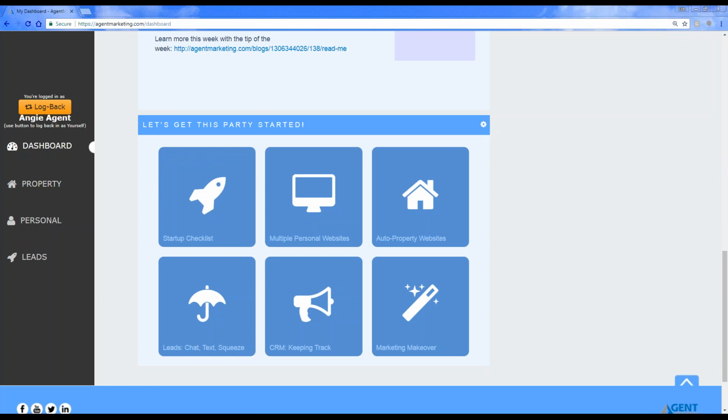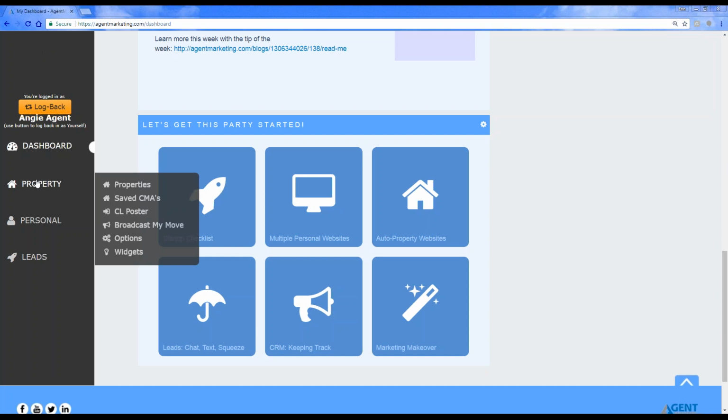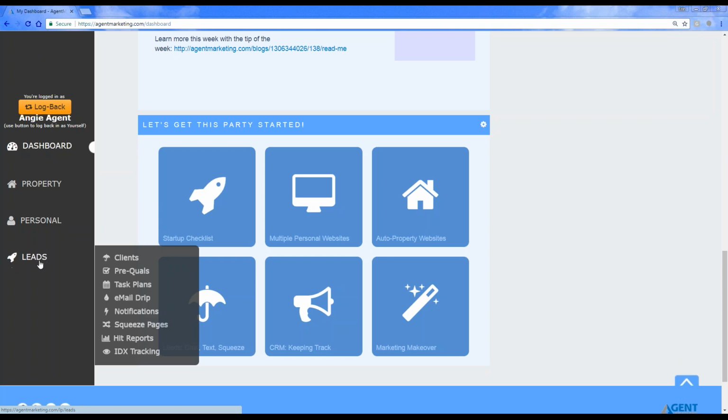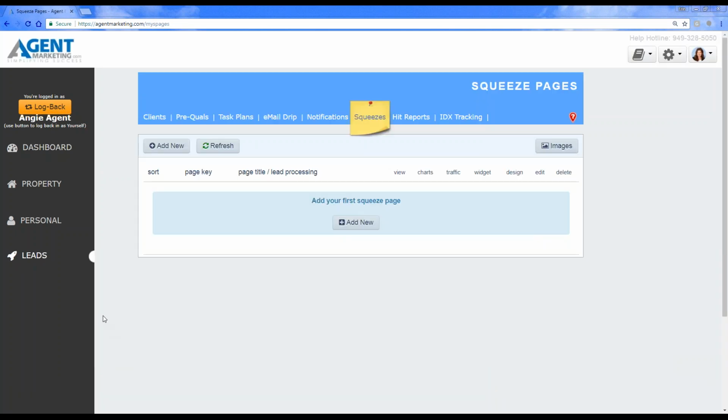All right, so our topic today, squeeze pages. A lot of you may know a squeeze page as a landing page or just a lead generation page that you can use when consumers can go fill out the information and then it sends you the lead. So we have them here under your leads tab. We're going to go to leads, and then we're going to go to squeeze pages. Squeeze pages, landing pages, you'll see them here listed.